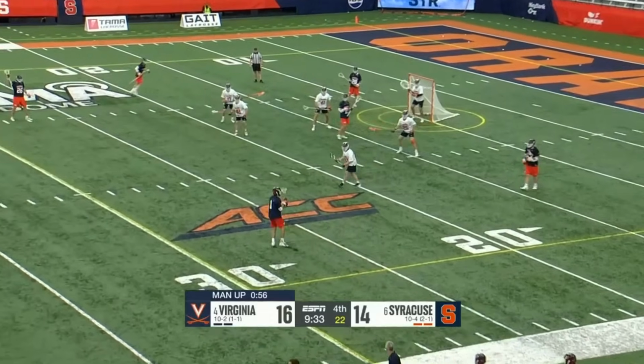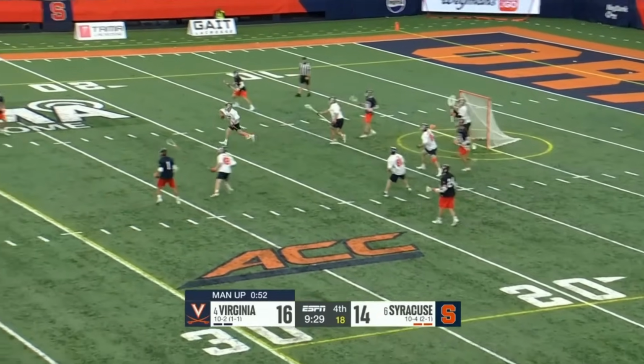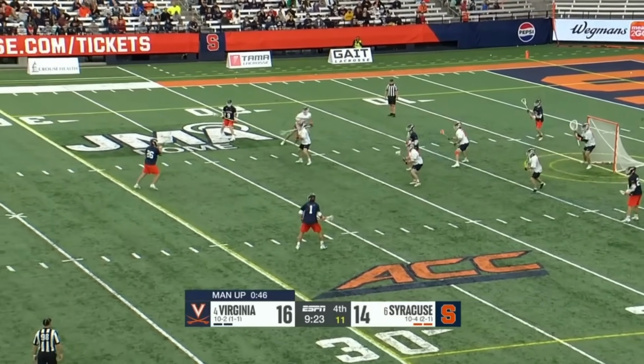They don't clear as well as the starters. And if the penalty's over, they don't match up as well as the starters. But the concept, I love it. The buy-in of the week, making this their identity. I get it.